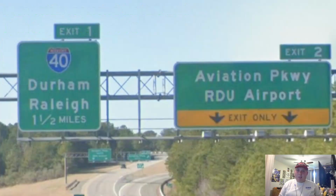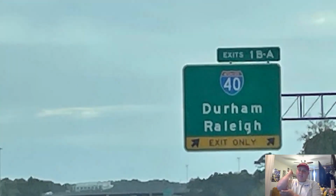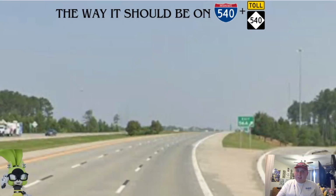And we're going to be meeting with Interstate 40 coming up soon. And then here we end right back up where we started the counterclockwise portion with the exit for Interstate 40. So with that, we end Interstate 540 and North Carolina 540, and we move on to the way it should be. So these are all the places that I think should be signed on this highway.